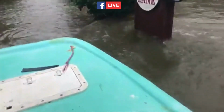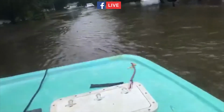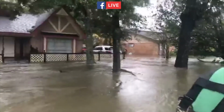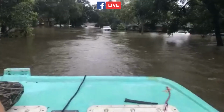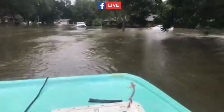People don't realize this is what we're talking about. You can't tell just by looking at the current. When you feel that, that is super duper strong. No, we have to go left, and then... It looks like a lot of this water is flowing from that road.